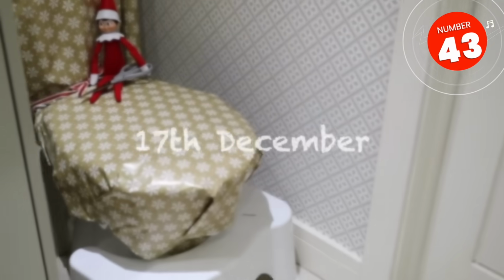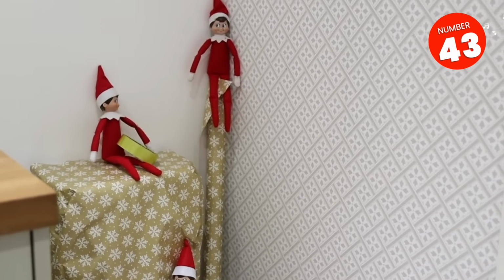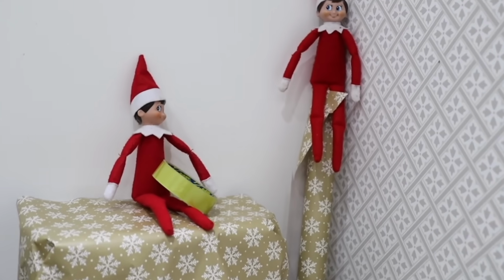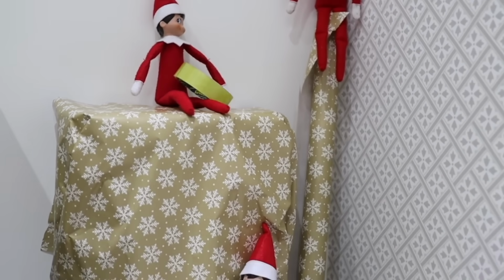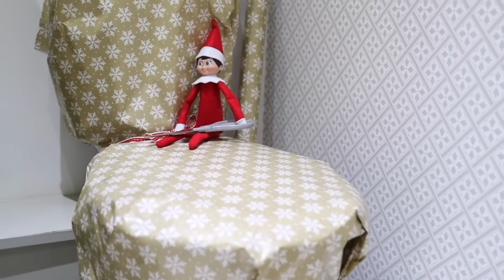And I think this next one is my personal favorite. One day we came downstairs to find that our elves had gift wrapped our toilet. They had the tape, they had the gift wrap, and a big ribbon around the toilet as well. And it looked so funny to see and very festive.